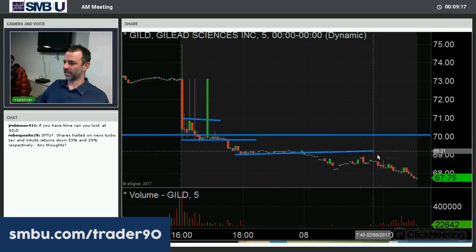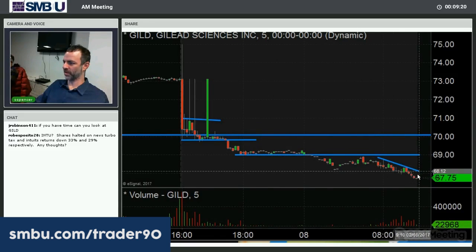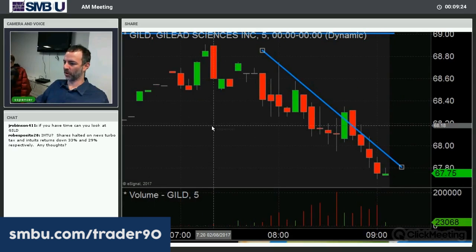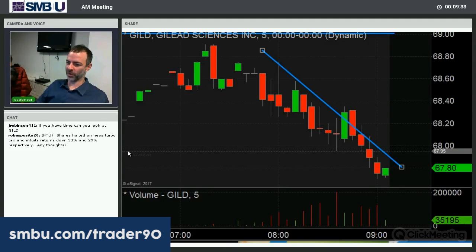So now you have it leaked down to 69 in the after hours. It's below there and it's just trending. So sellers are in complete control. Here's a zoomed in view on the pre-market. It's already done 1.5 million shares. Hard to say where it's going to bottom. It hasn't been this low in years.